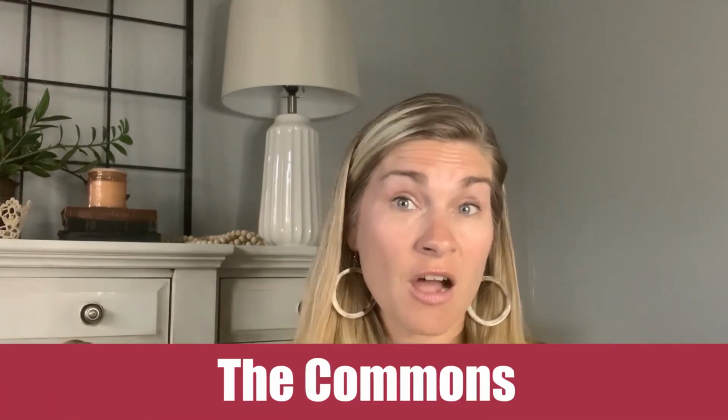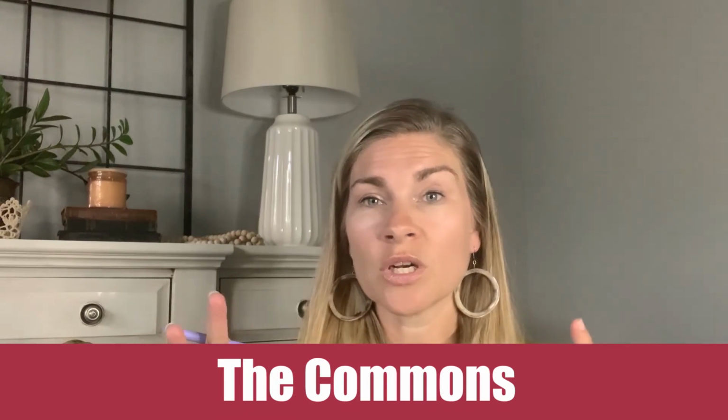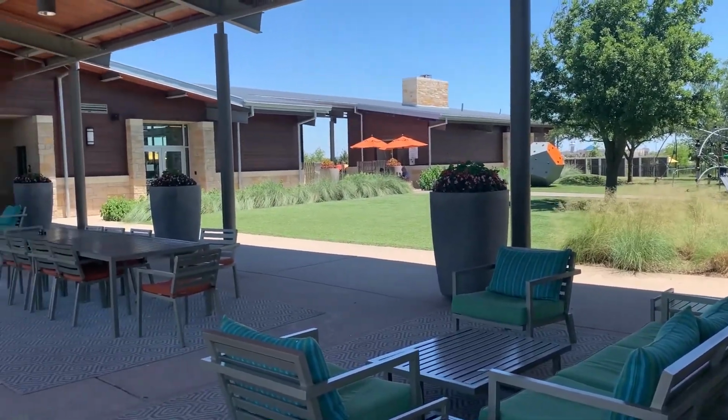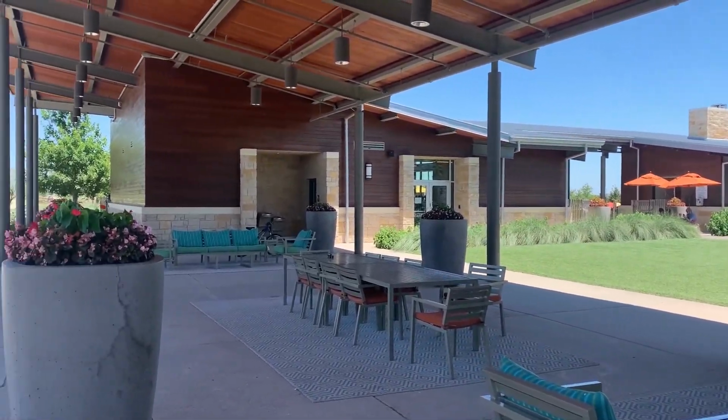So when you first pull into Windsong Ranch, you come up to what is known as the Commons area. And this is kind of one of the central hubs of the community. And in that Commons area, you'll find an outdoor playscape for kids. There are patio tables set up, especially outside of the Windsong Cafe, where you can grab sandwiches, you can grab breakfast food like omelets and things like that. You can grab coffee and some specialty drinks.